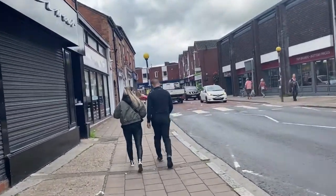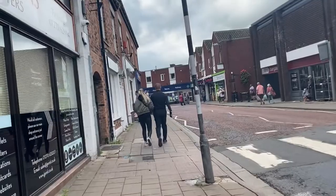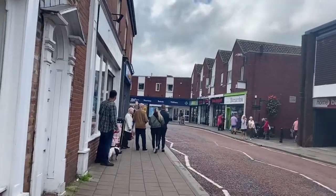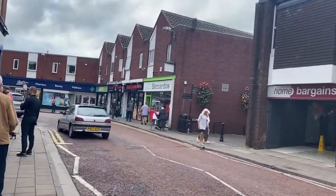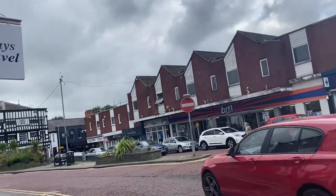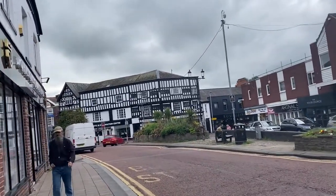Coming up on your right you've got Home Bargains, and then on your left you've got Superdrug, Card Factory, and straight ahead you've got Boots. So kind of standard shops that you'd find in a town centre. The beauty of Nantwich, along with those shops, is the amount of independent little boutiques and retailers. B&M. And then you can see straight ahead some of those wonderful buildings, listed buildings that the town is famous for.